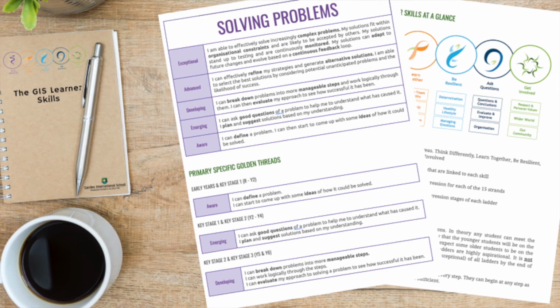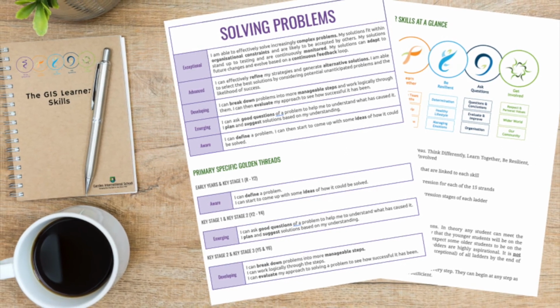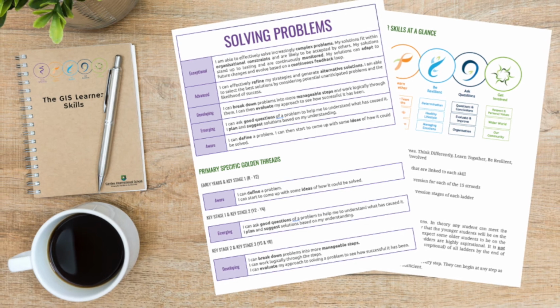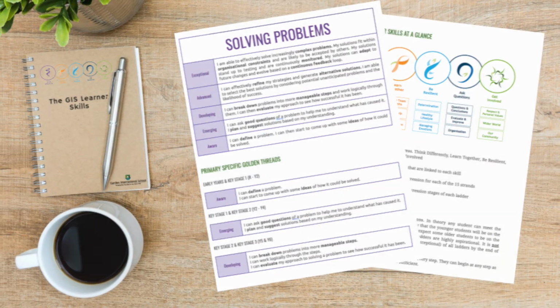We also then use the GIS learner skills, like I said. So there are documents for that, and it's bespoke, and it goes throughout the school. So we can see for an earlier student, that's kind of what we want to see them develop. And then it goes up all the way to secondary.